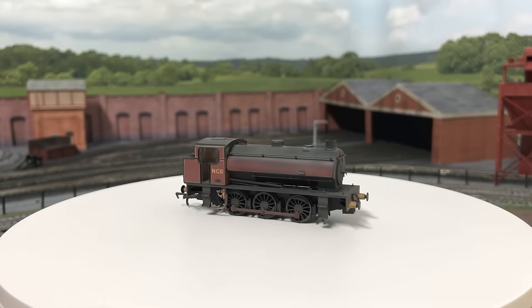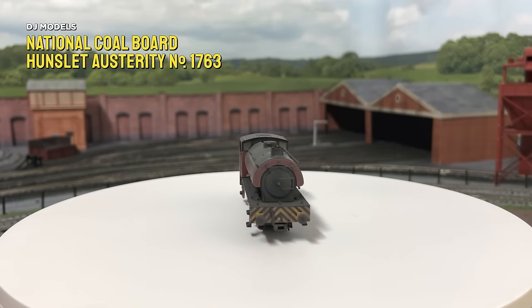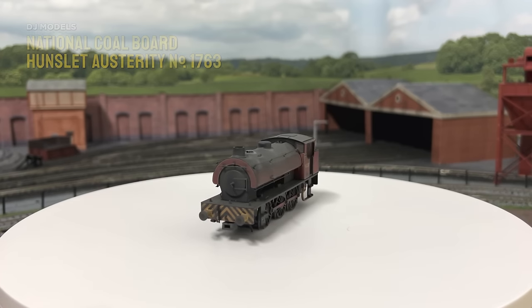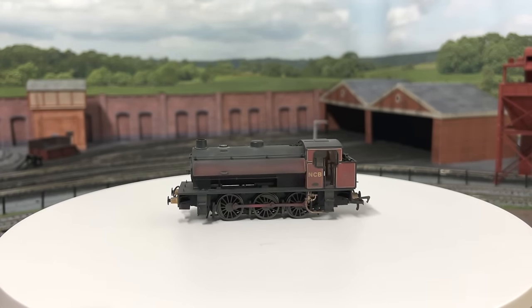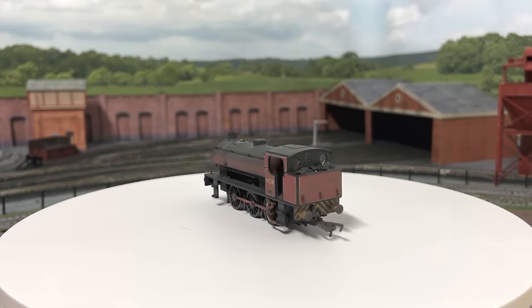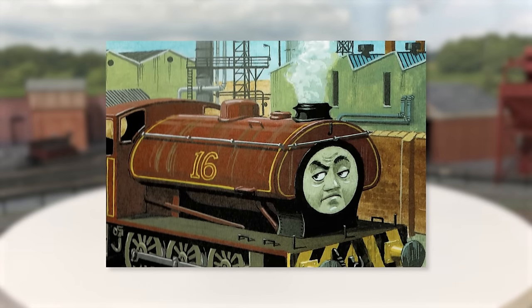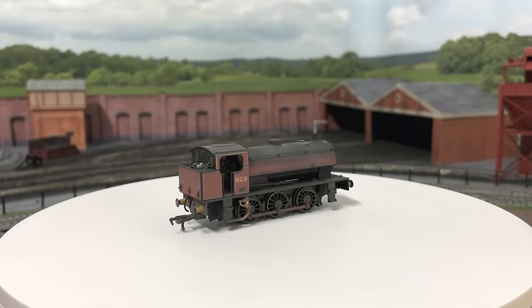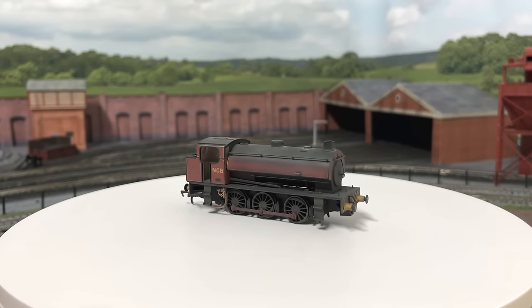My only National Coal Board representation, the Hunslet Austerity Tank number 1763 that worked at their Peckfield Colliery. This model was made by the now defunct DJ Models, and man oh man, DJ knew how to properly weather a model. I bought this because it looked like 16 from the Railway Series, simple as. It's not a fantastic runner, but it looks great.